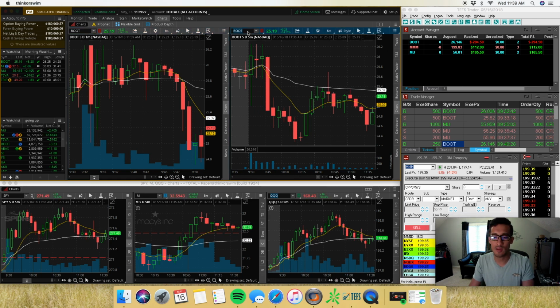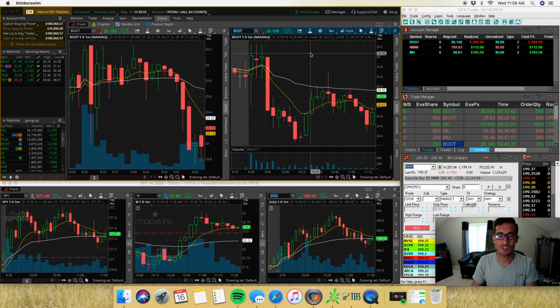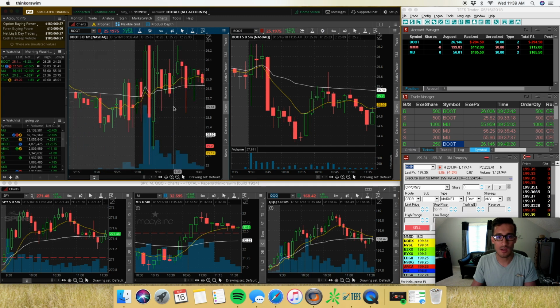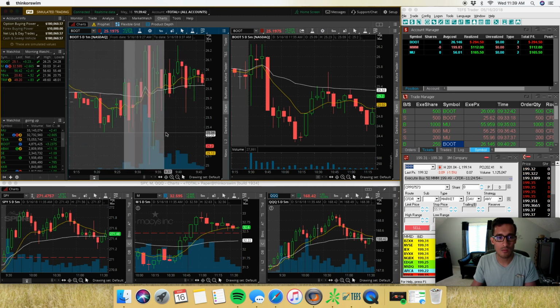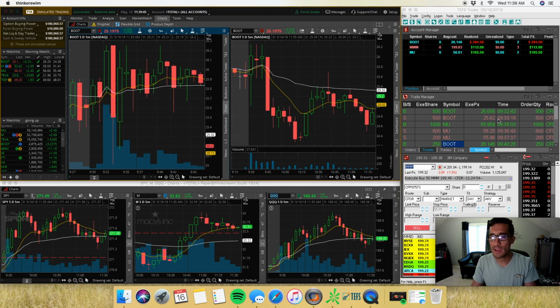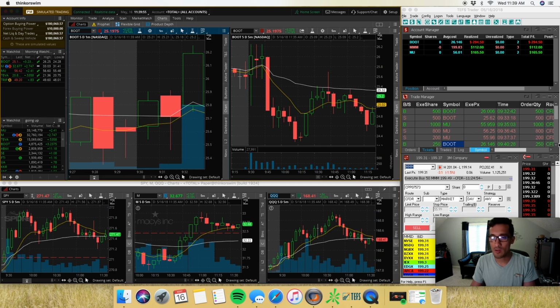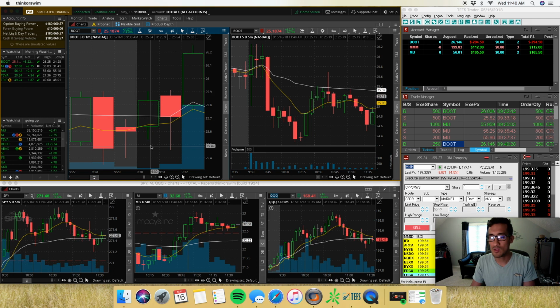The first trade I took this morning, if you guys are in the Facebook group, you'll notice I talked about Boot yesterday. But it got stuck this morning for sure. Let me zoom out. I'll show you guys what I saw. I ended up taking Boot on the 1 minute chart at first. Right here, just a regular ORB pattern. Anything over 25.90, and the stop was going to be up here at 25.50. So that was basically a 40-cent stop.